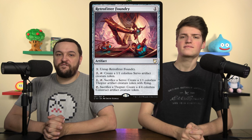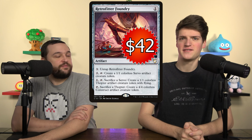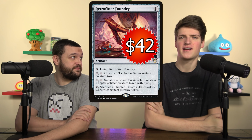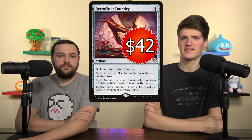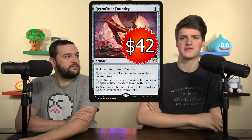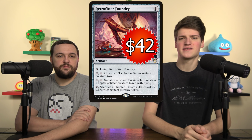Up next, Weekend Shorts editor Galix suggests Retrofitter Foundry, sitting at $42. BZ, what do you think? Oh my God, $42. I was looking at this card and I'm like, oh, neat. This is a cute little effect from a precon. Oh, $5. That's pretty expensive. That was like a year or two ago when I needed it for a deck. It's only gone up. I think it saw some Fringe Legacy play or something, so everybody needed it, and there weren't enough to go around because everybody still had them in their decks.